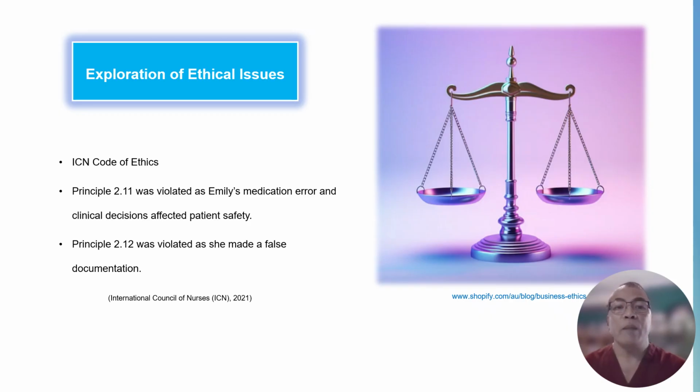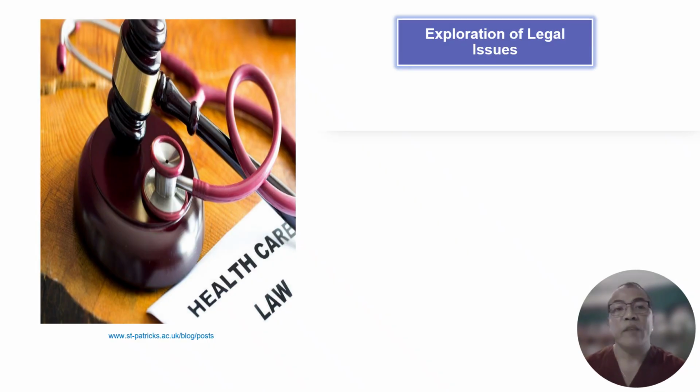Principle 2.12 states that nurses are accountable for data integrity. However, in this case, Emily fabricated or falsified a medication entry on her documentation and thus breached this ethical code. As per duty of care in Australia, nurses are legally obligated to deliver a reasonable, high quality and safe care to patients. In this case, Emily did not deliver a safe and high quality care, violating the duty of care.